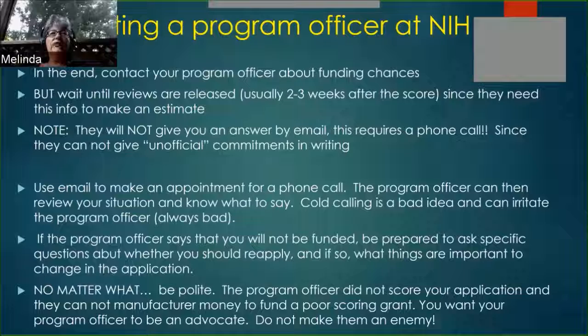And one thing you have to understand is that program officers will not give you an answer by email. And this is because they are unwilling, because if they send an email, then they're making an NIH commitment in writing, and they really can't do that. Most program officers are happy to talk to you over the phone about where they see your chances, but they're not going to tell you in writing.